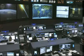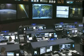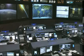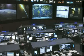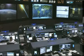This was a revolutionary program that the agency undertook to create the capability for these two U.S. cargo vehicles. After the space shuttle retired, we lost our ability to both take up and return large amounts of cargo from U.S. companies and U.S. carriers and U.S. launch sites.